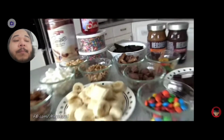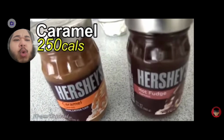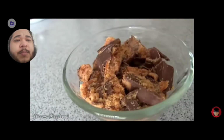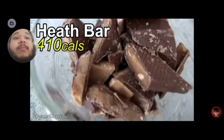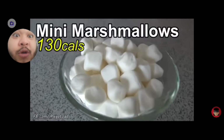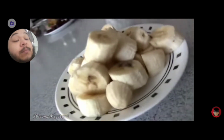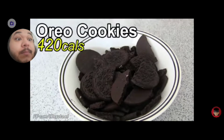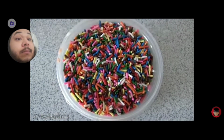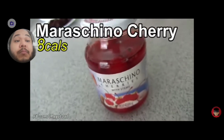Now for the 17 toppings. Hot fudge topping and caramel topping. One pack of M&M's. Crushed Butterfingers. Heath bar candies. Miniature Reese's. A few gummy bears. Miniature marshmallows. Fudge brownie bites. Peanuts and chopped walnuts. Sliced bananas. Crushed Oreo cookies. Rainbow sprinkles. Chocolate hazelnut pirouette. Whipped cream. And top it all off with the maraschino cherry.